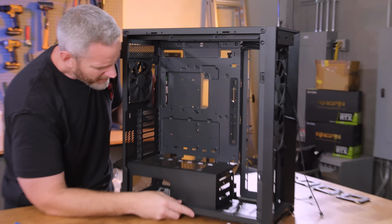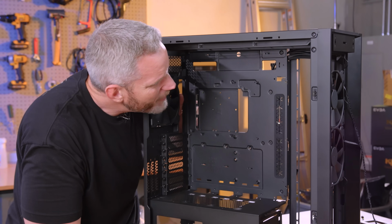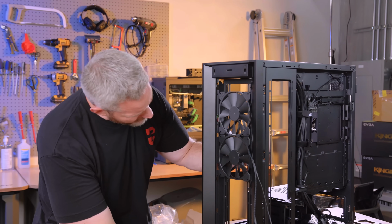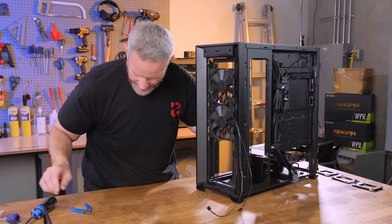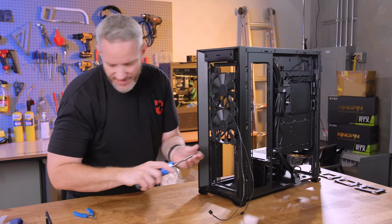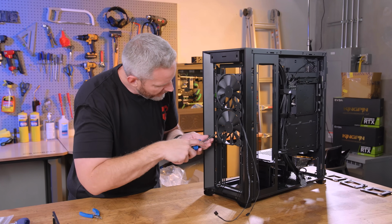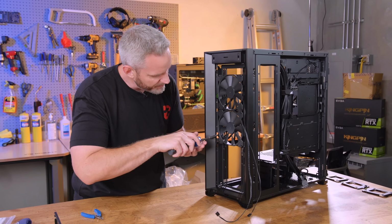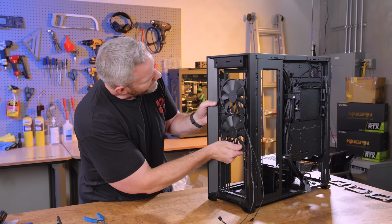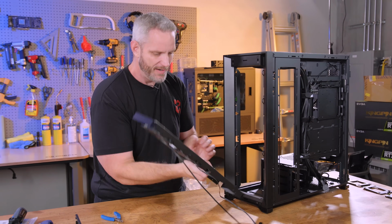And these are the types of designs that I just love, because what this allows you to do is just take it out, get your radiator and everything mounted to it. They're not captive screws, by the way, but you can take it out, get your rad and everything mounted to it, get your fans on there, get it all nice and neatly cable managed, zip tied together and cables out of the way. Then you can mount it back in the case, because working on it in a case sort of stinks.